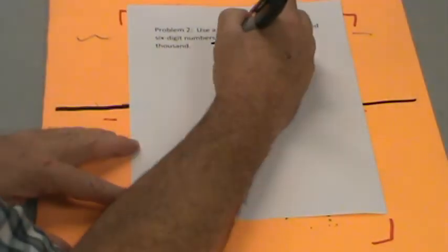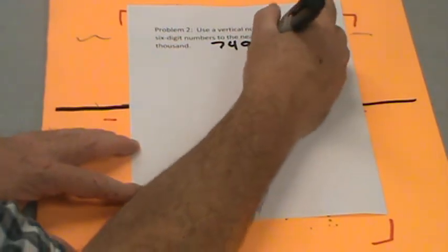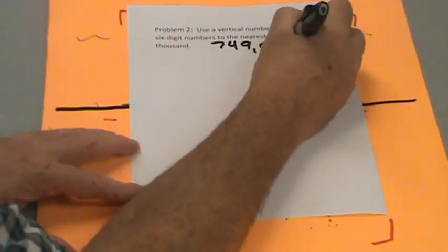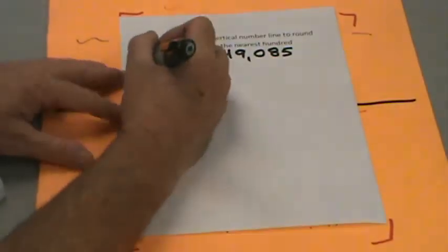6-digit number. So our number is going to be, I'll put it right up here, 749,085. I didn't say "and" 85, it's just 749,085. And now let's make the fabulous vertical number line, the number line that's taking the nation by storm.